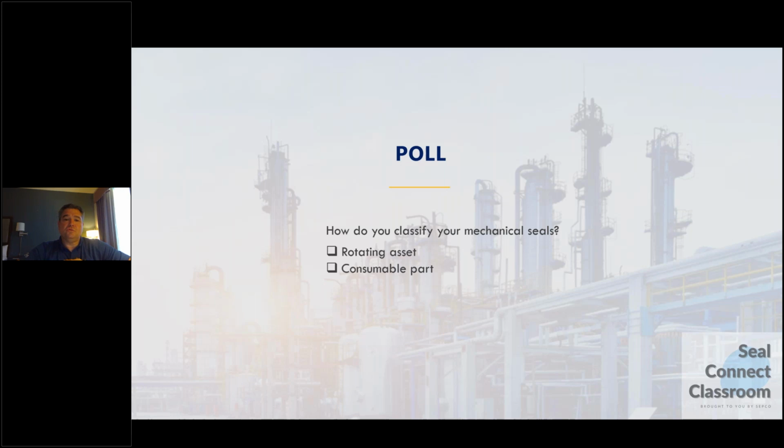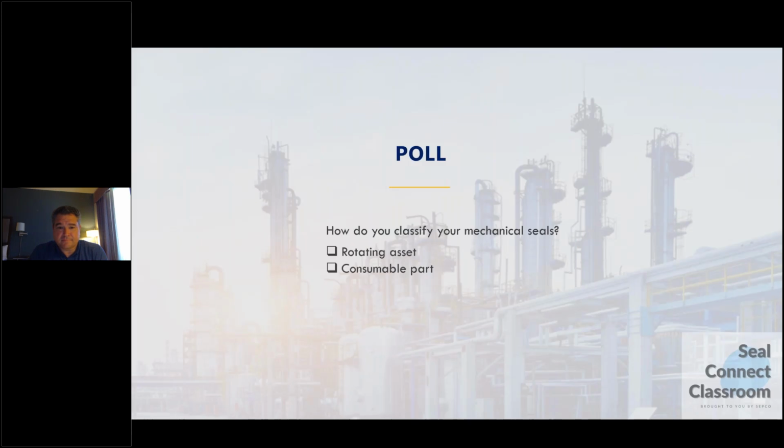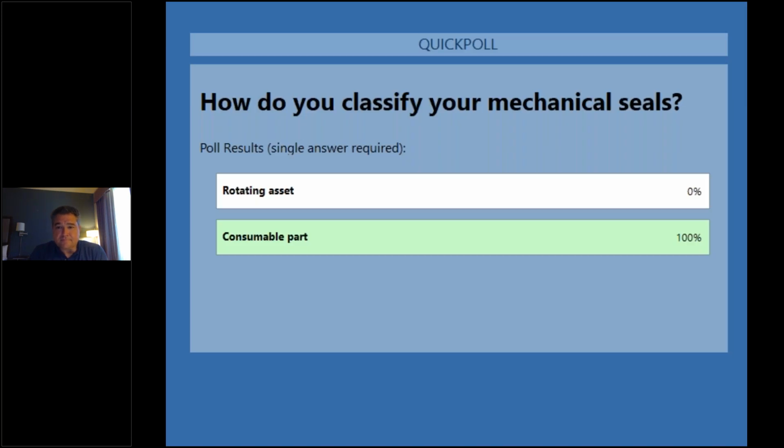And that brings us to another poll. I think this is the last poll. All right, Anna Claire, if you'll launch that, the poll question is, how do you classify your mechanical seals? Are they rotating assets or consumable parts? Great. We'll give everyone just a few more seconds to get their answers in. Okay, looks like we have all those responses. Looks like everyone said consumable part. Yeah, very common, very common.